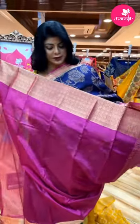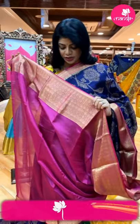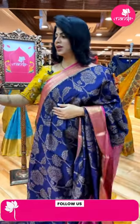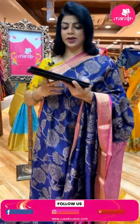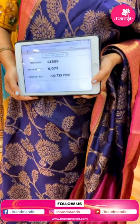And the blouse is contrast plain with border, very subtle color, very nice combination. To grab the saree, here is the pricing and details of the saree, 6072, CI809 is the code.